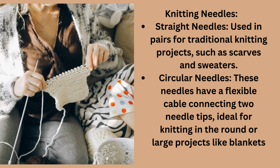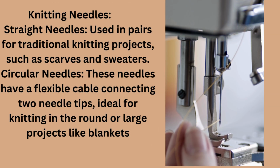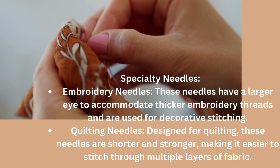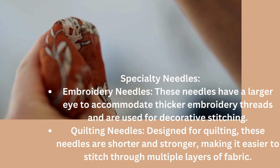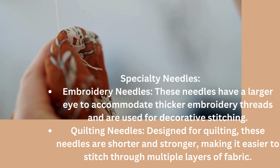Circular needles. These needles have a flexible cable connecting two needle tips, ideal for knitting in the round or large projects like blankets. Specialty needles. Embroidery needles. These needles have a larger eye to accommodate thicker embroidery threads and are used for decorative stitching.